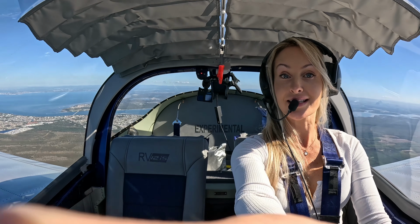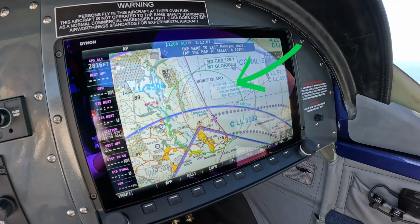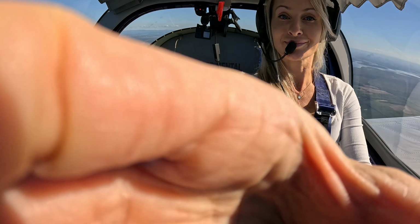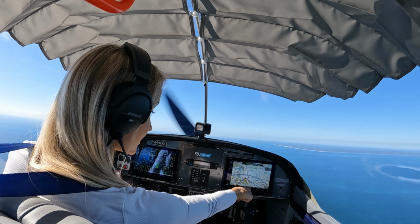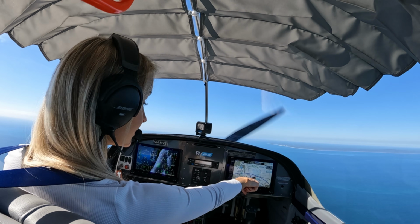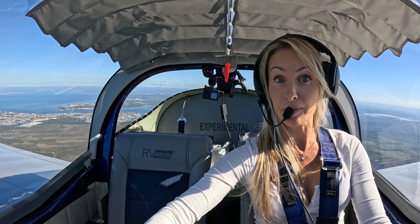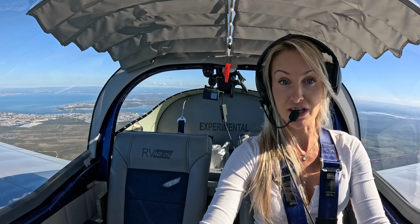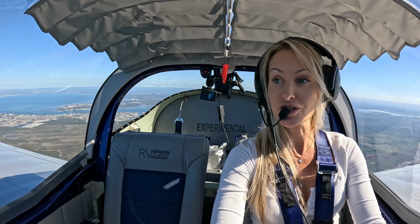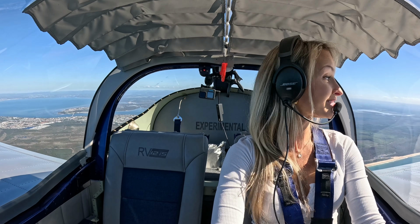One of the great things I love about this plane is this feature right here. It currently shows a green circle around here, that's our plane, and it accounts for wind as well, and height. So if we were to have engine failure right now, where would we be within gliding distance if we got to our best glide speed, which is 63 knots in this RV12? It means right now we're safe, we would easily land here on the beach if we needed to.